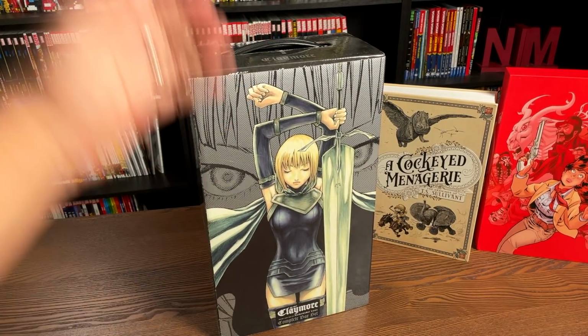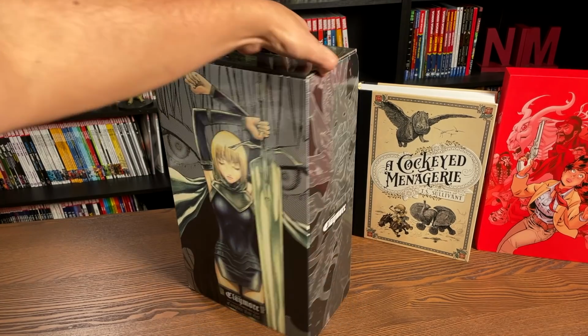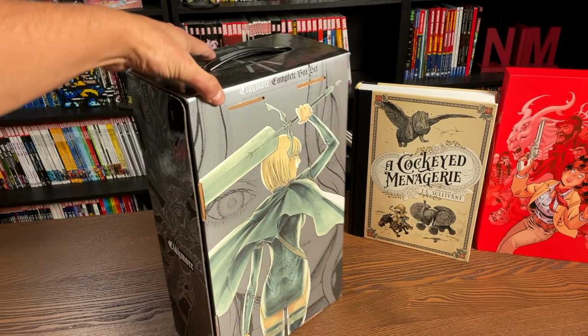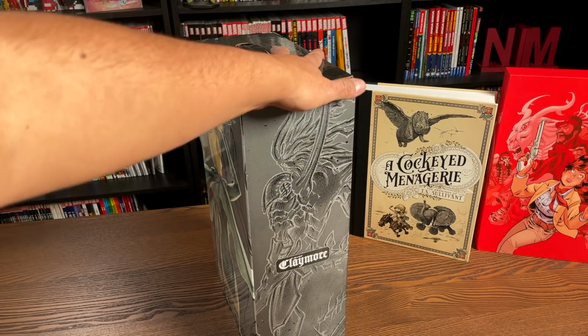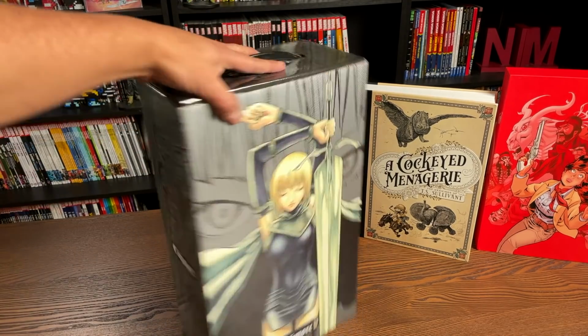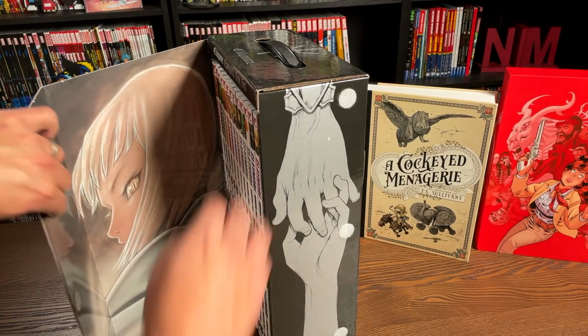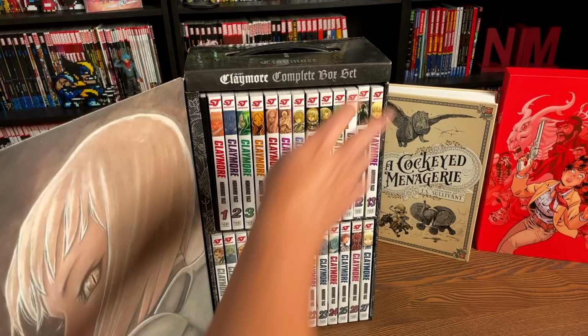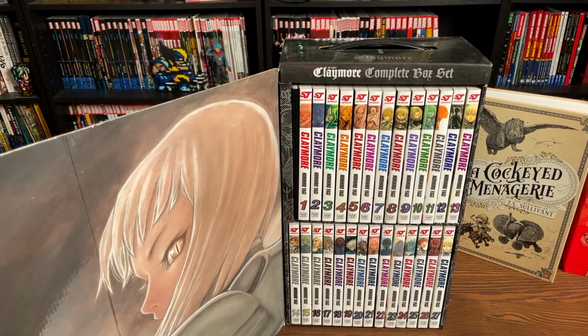And I already have all of Claymore. And I was like, I don't need the Claymore box set. But then when I saw pictures of the box set and presentation, damn it, presentation goes a long way with me. I was like, you know what? Fine. Let's get the box set. So let's open this up and take a look at... Oh, that's beautiful. And you have the image right there.